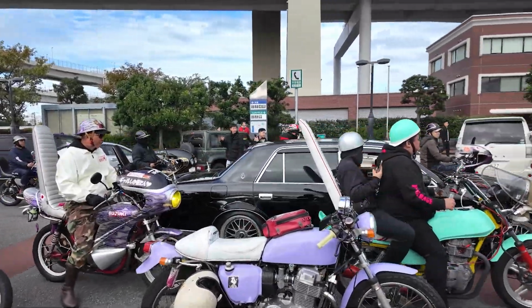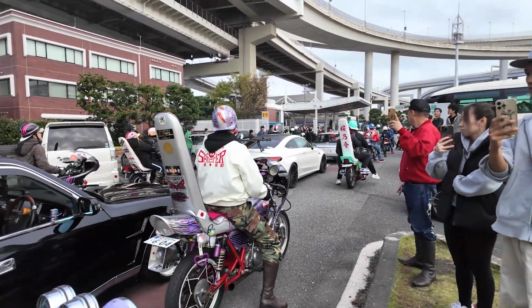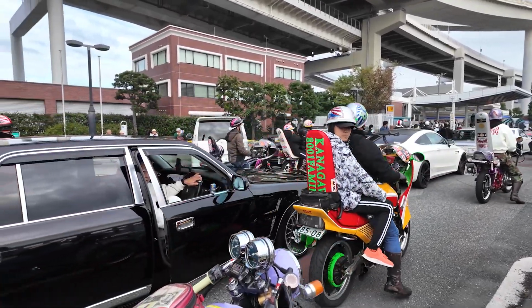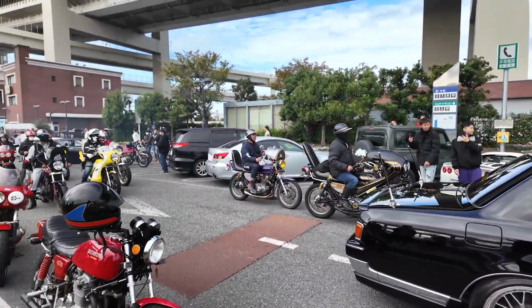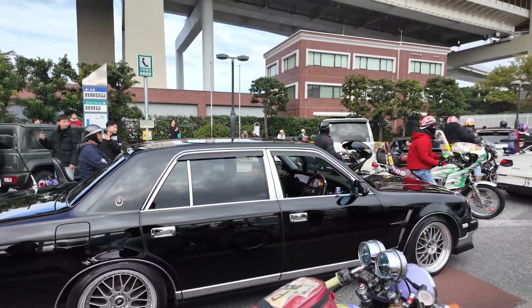For some reason, there was this huge crowd in the back corner of the lot, and I didn't realize up until now what was happening. A bunch of the Bosozoku guys had some sort of meet or gathering, and it was beginning to get loud. It wasn't just motorcycles, but they also had Centuries and some Kaido Racer style cars.